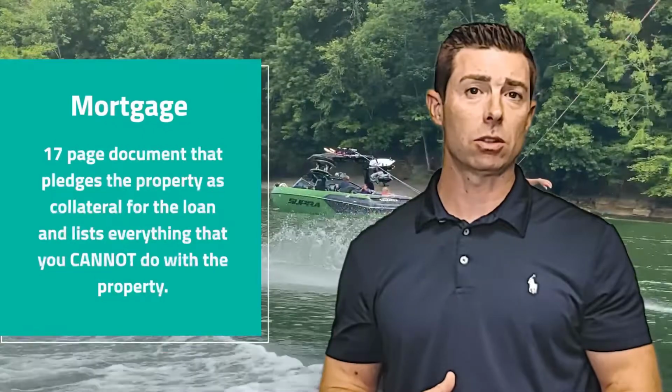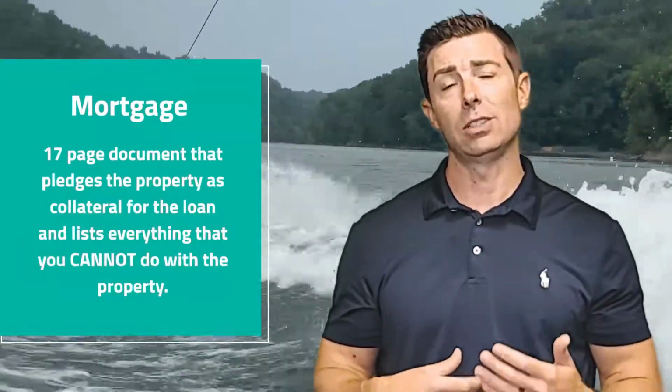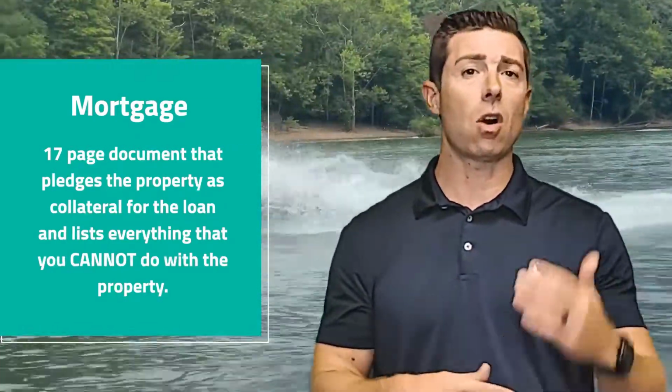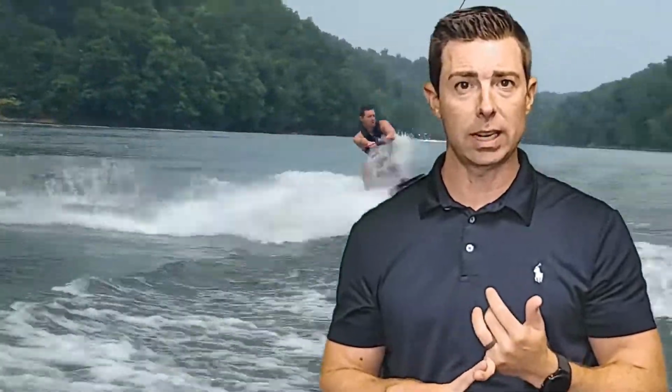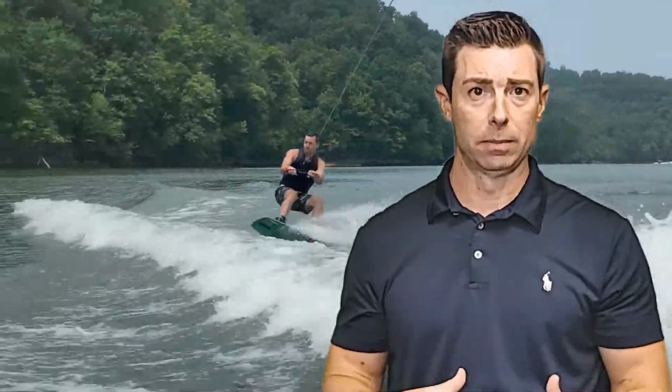Now, the next important document is going to be the mortgage. Now, the mortgage is 17 pages long. It's written by the legal department. And in the 17 pages, what you're doing is you're pledging the property as the collateral for the loan, and it lists out all the things you can't do with the property. You can't store hazardous waste there. You can't dig for gold. You can't start a junkyard on the property. You're agreeing to maintain the property. Basically, because it's the collateral for the loan, you're agreeing not to destroy it.